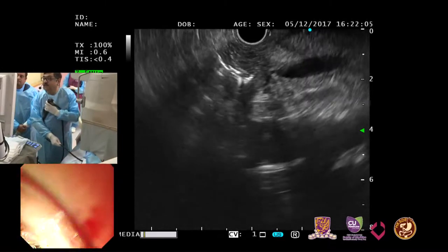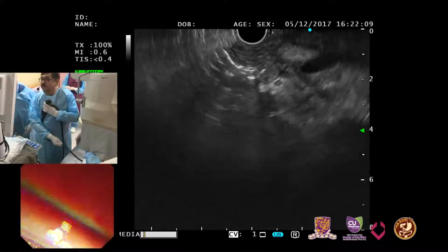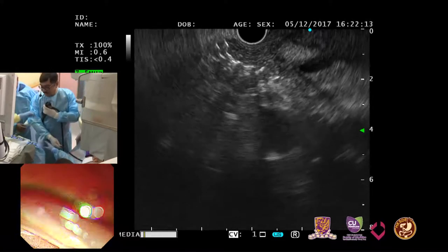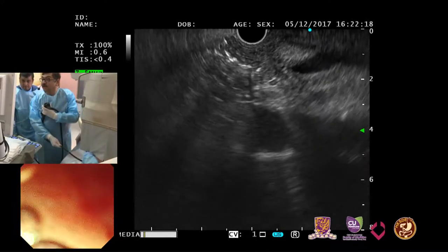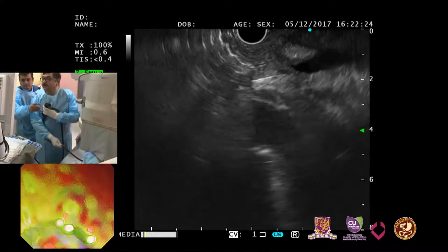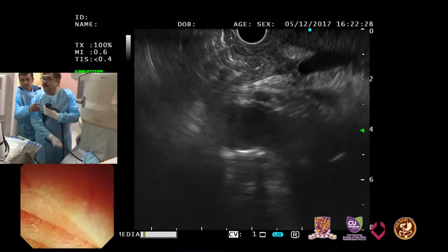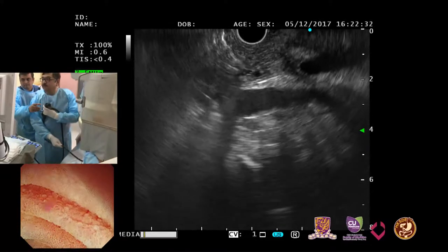Now is there something in the terminal area? Let's fill some water and see the papillary area. So it's a very interesting case. We have a diagnostic dilemma before we do anything, because the patient is not jaundiced and I don't want to do something without a proper indication. So we are filling water in the duodenum now.